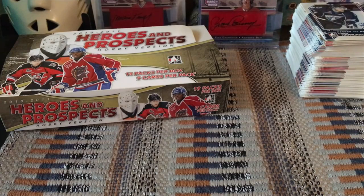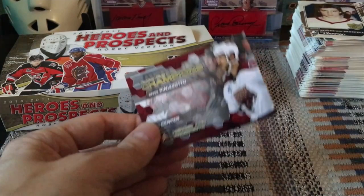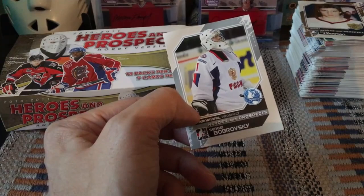In terms of our inserts, we definitely got a couple of inserts. For example, here's one of Steve Yzerman, low on the checklist, another legend, a young-looking Stevie Y. We did get this here, which would be a Calder Champions of Pinizzotto. So this is just a sort of base insert, if you will. As I mentioned, you can get the Kadri. We also got this Bobrovsky, which is a base card, but it was his rookie year, so you can consider it a very low-end rookie card, if you will.